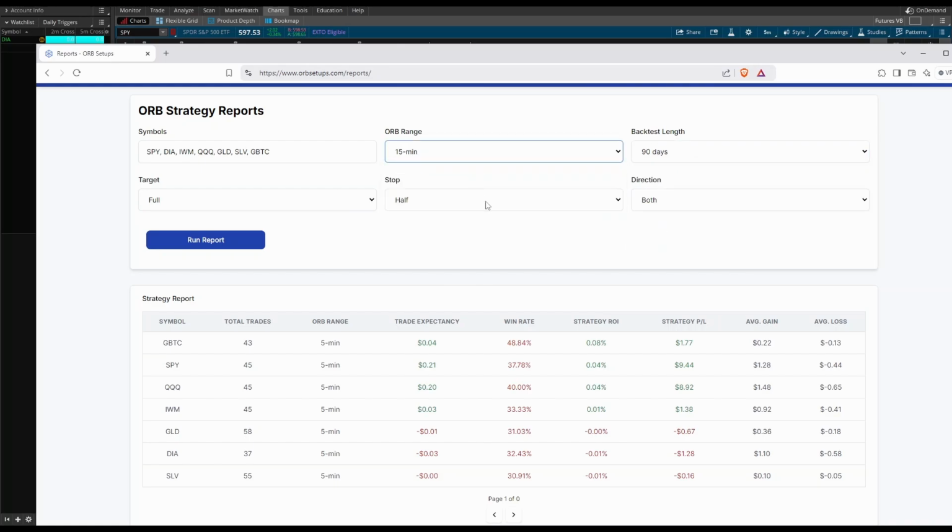Let's see if this holds true with the 15-minute range as well. I'm going to rerun this report, and let's change this to a half-range target one more time. Once we rerun it, we now get the stats for the 15-minute breakout. One more time here, we can see Bitcoin at the very top, a high win rate, a high strategy ROI, along with the positive P&L and trade expectancy. That tells us right now, out of all of these markets we've put in for the opening range setup, for the first 5 minutes and the first 15 minutes, Bitcoin is the market to focus on.